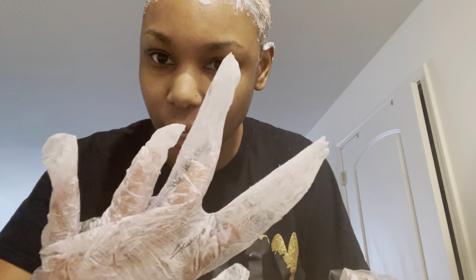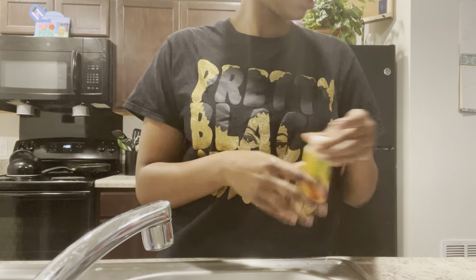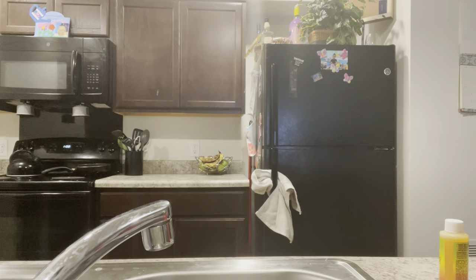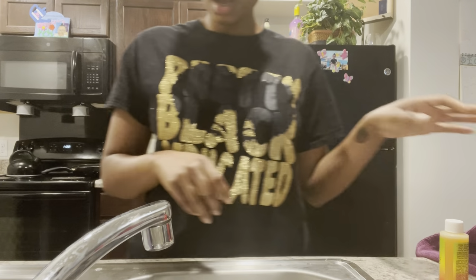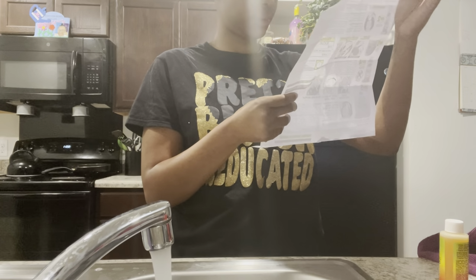See, y'all can see the pink. I don't know if y'all can see it, but yeah. All right. Okay, so I'm about to go ahead and rinse my hair. My ear is burning. So I'm about to rinse this stuff out of my head. Oh, I need to get my towel. Hold the phone. Okay. I don't even remember what it said. Yeah. It just said rinse it out.